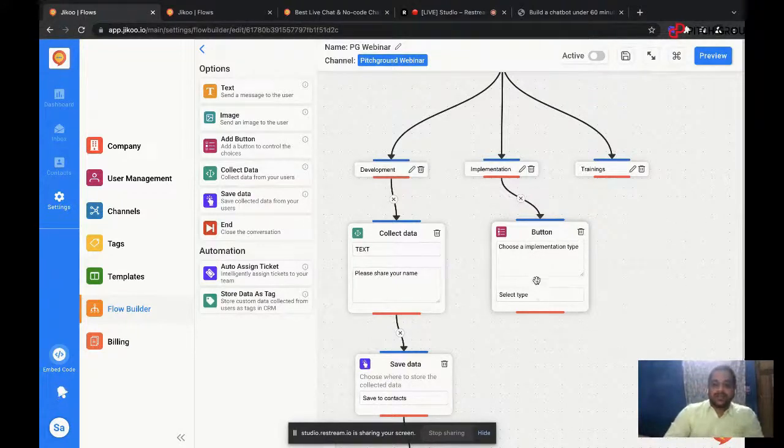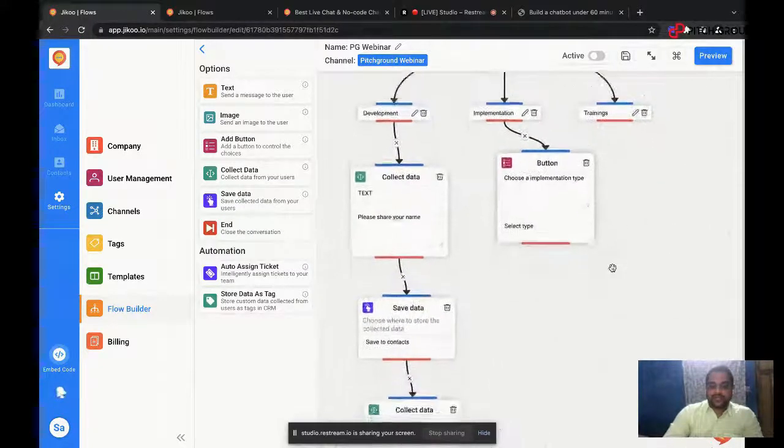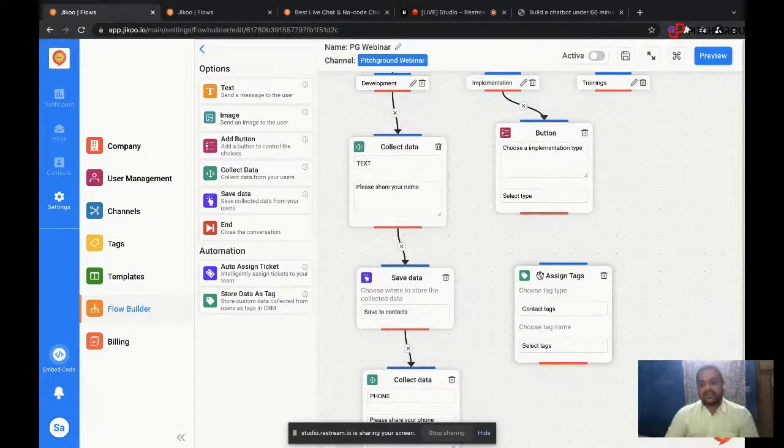I'm saying choose an implementation type, right? So let's see what tags we have first. We have an option called store data as a tag, right? Tags are basically stickers which you place on top of customers to identify them. This is a part of the CRM which is built into Jikoo, right?